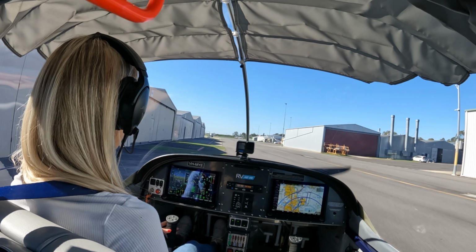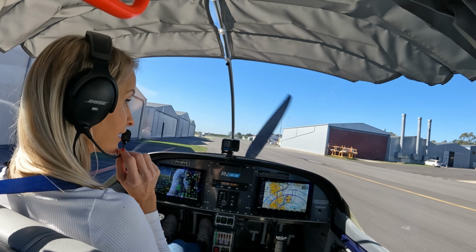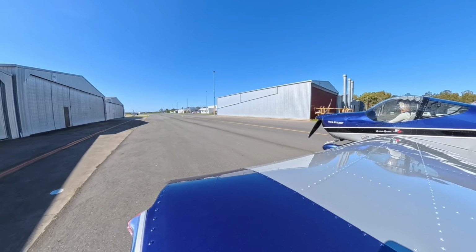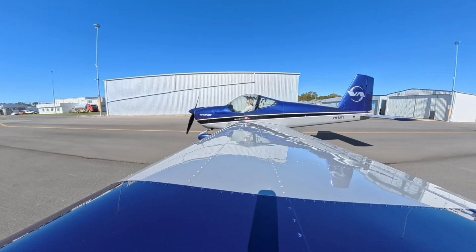Redcliffe traffic, Foxtrot 5260, landing base for runway 25, touch and go number 2, Redcliffe traffic. Traffic Redcliffe, RV12 Mike Yankee Echo, request radio check, traffic Redcliffe. Reading you 5. Thank you, reading 5 also. Traffic Redcliffe, RV12 Mike Yankee Echo, taxiing from runway 25, traffic Redcliffe.